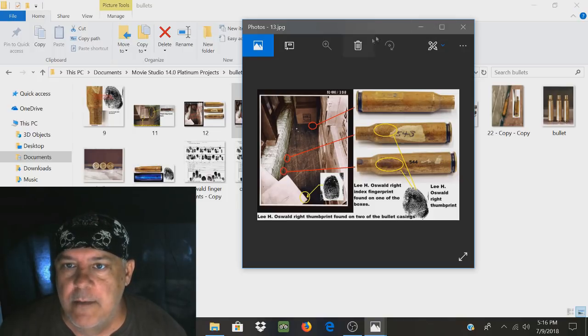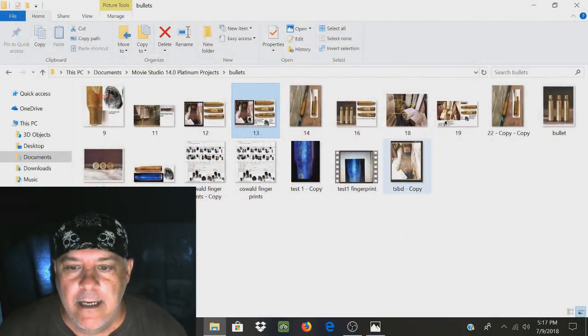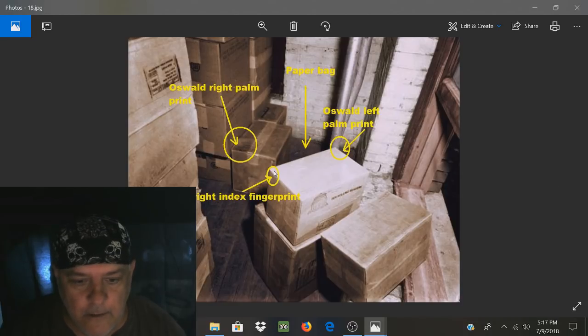And then we have Oswald's right index finger found right here, which I'll zoom in. I'll have to raise this up. Maybe. Oh, well, let me zoom in. But anyway, we're going to go over here, and I'll show you this. All right, we have Oswald's right index fingerprint found right here. We have Oswald's left palm print found over here. We have Oswald's right palm print found right here, and a paper bag here.